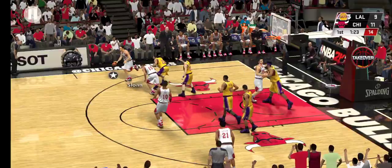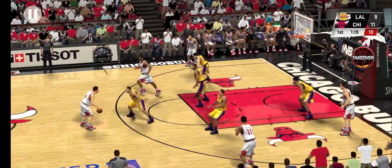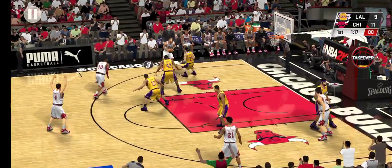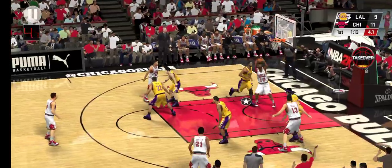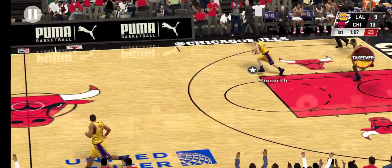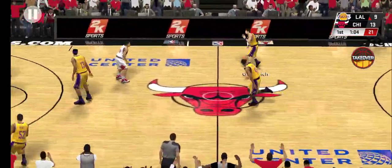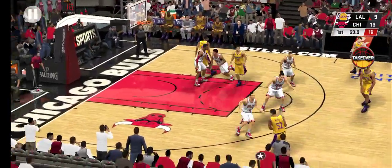Here's Sloan. Love outside. Armstrong. Knock at 6. Back to Love. Smooth as silk on the finger roll. And the Lakers with possession here. 4-point game. Pass to Chamberlain.